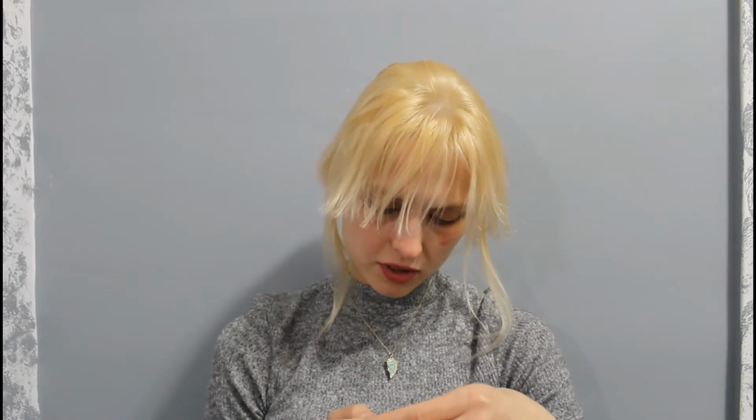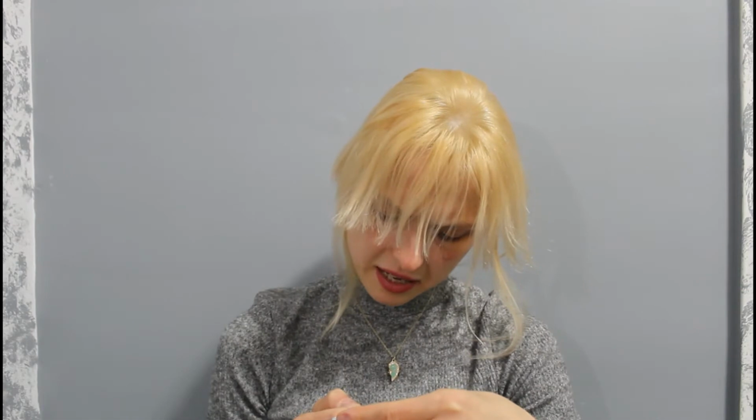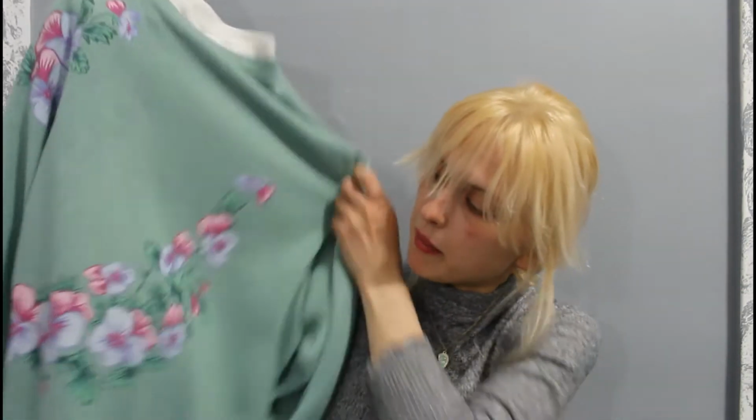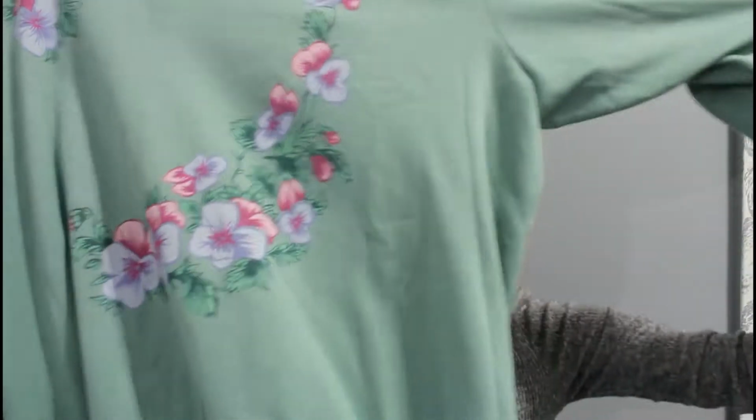It's the brand Blair. Oh, it's vintage. And the size, I cannot read the size. 2X, I see 2X. Amazing flowers, look at them. Grandma sweater.